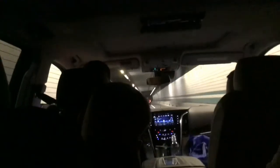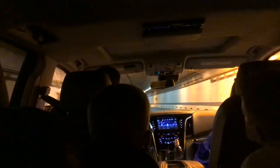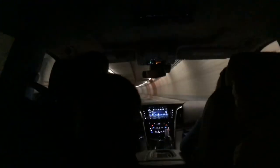We're going to go inside another tunnel, which is going to be the river tunnel. And the sun can shine in this tunnel, this time it's a river tunnel. Yeah, we're under the river now. Got some wild lights turning on. Everything's going to shine soon. We're going to go to Boston Logan Airport.